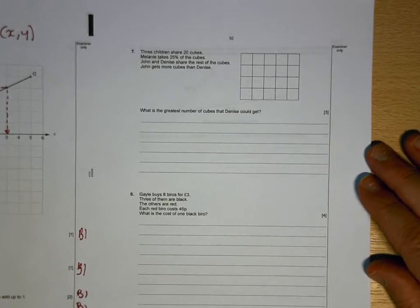Question 7. 3 children share 20 cubes. Melanie takes 25% of the cubes. John and Denise share the rest of the cubes. John gets more cubes than Denise. What is the greatest number of cubes that Denise could get?